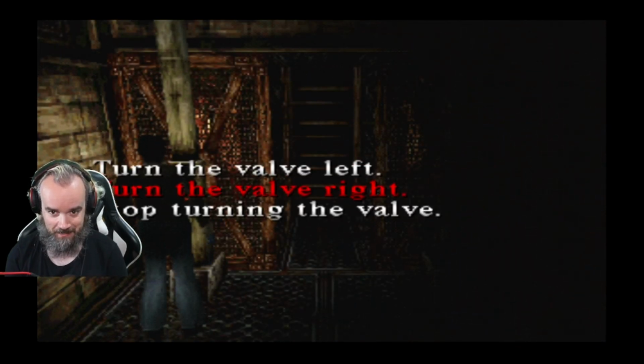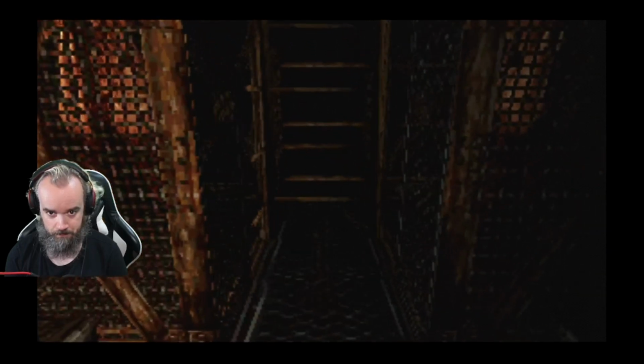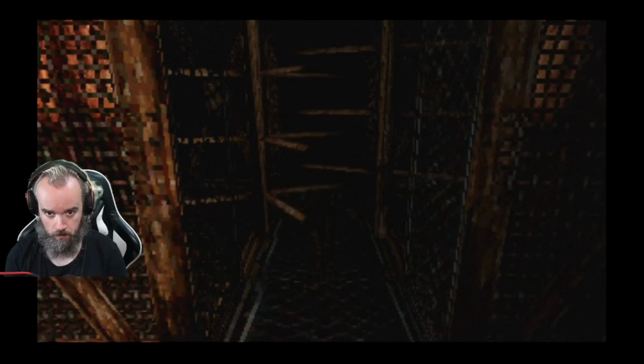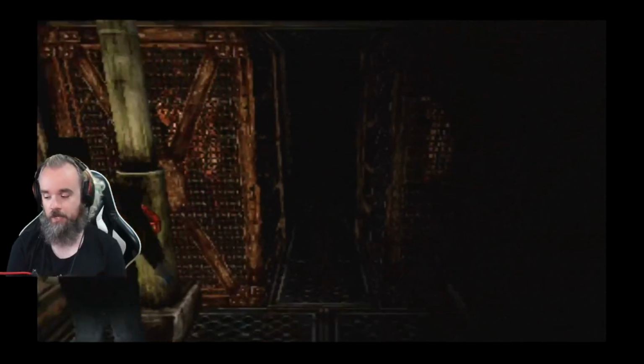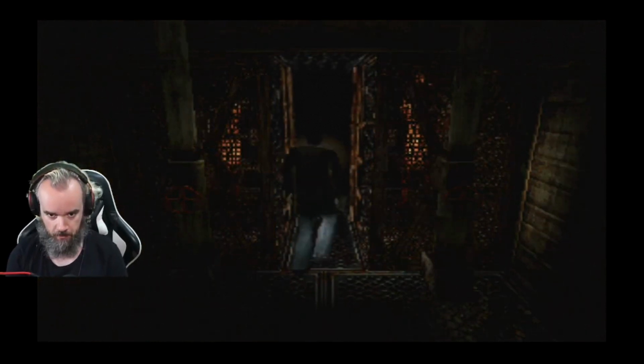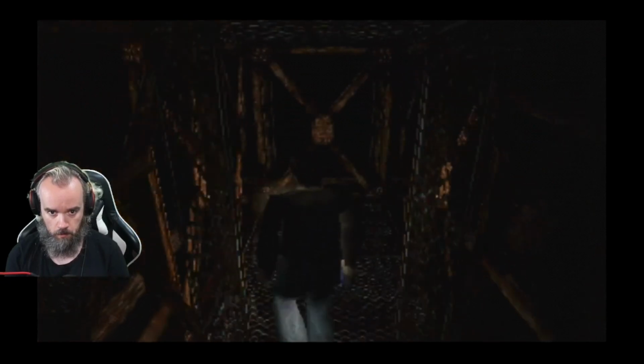Half-Life 2 confirmed. Exactly. They saw it. Yeah, they do. Yeah. We got it. Let's go. We are in the antechamber. Oh, it's a lift. I did not see that coming.